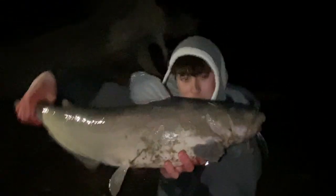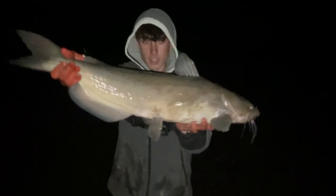Look at that. Ran that chicken tree right in the corner of the mouth. That's insane, dude. I can get the pliers if you want. We're going to go smallmouth fishing instead of catching these toads, dude. I'll get a picture on my phone, too. Letting this beautiful cat go. Giant. Probably about a 10-pounder or more, maybe.